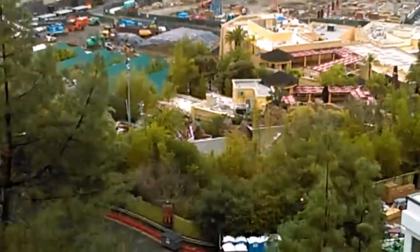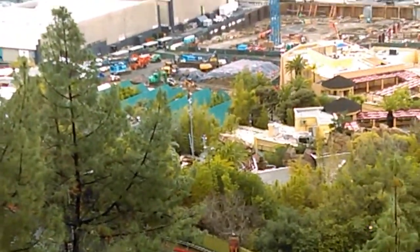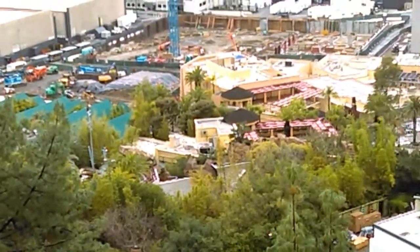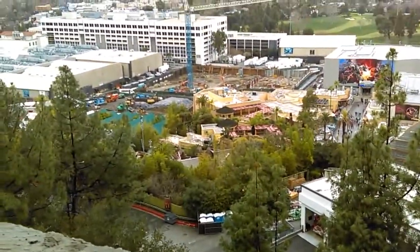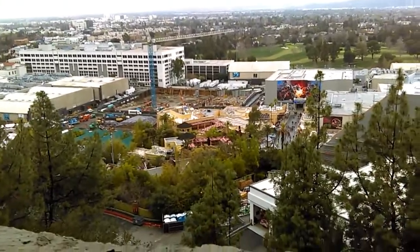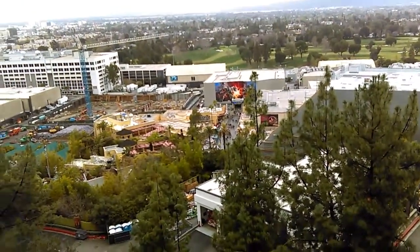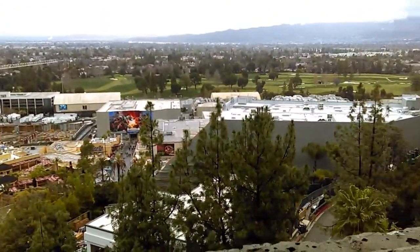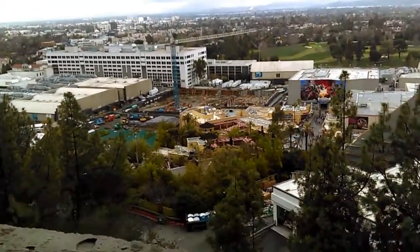Sorry about my phone. I wish it would have done a lot better with that tree blocking the way. But yeah, this is really cool. I like it. People come here rain or shine. This is crazy. It doesn't look that bad down there, so we're gonna go there in a little while and check it out. By the way, I'm up in the garage area, in case you were wondering, to get this view.